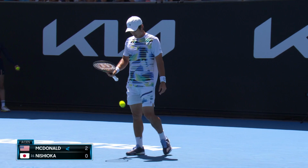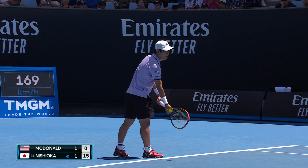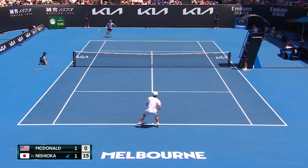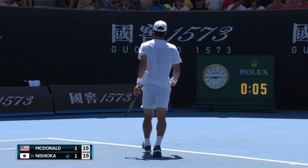What a week it's been already for the American men, though. Doesn't necessarily mean it's easy to attack. The fact that he's lefty and he's swinging the ball and it's moving around in the breeze. That's the first time where we see McDonald able to really slide out wide and take advantage.